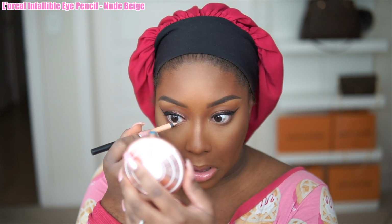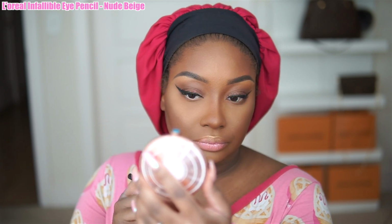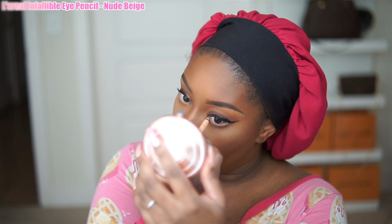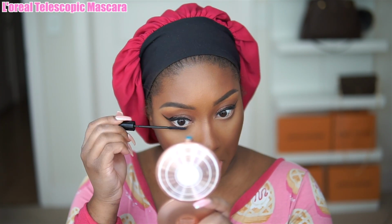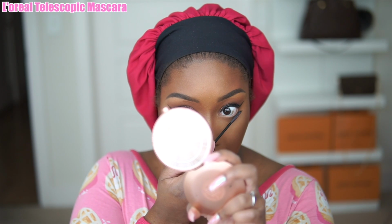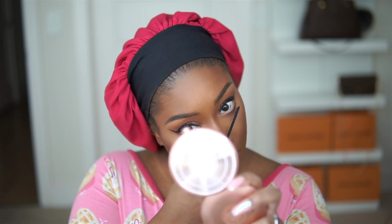And then I didn't want to do a black liner, so I'm going for a nude liner, and this is from L'Oreal Infallible. This liner is really good for just opening up your eyes. And if you want something sultry, but you still want your eyes to look nice and big, try this out. And then y'all already know I love mascara on my lower lashes. The L'Oreal Telescopic Mascara gets my lashes exactly how I want them on the bottom. I don't really like the spider lash look, but I like my lashes to be noticeable, if that makes any sense.